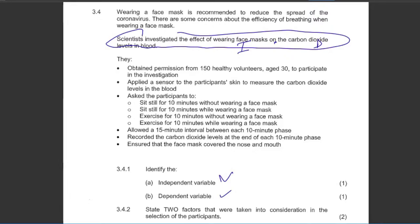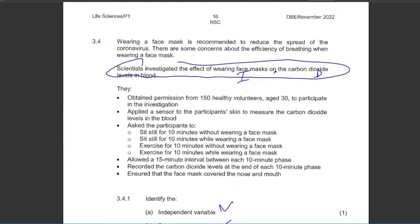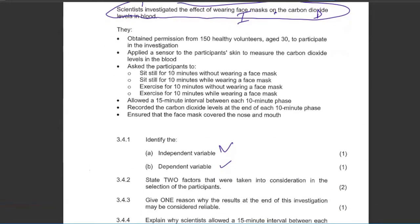Then they are saying state two factors which were taken into consideration when they were doing this experiment or investigation. Here they say that they obtained permission. First of all, you have to get the permission. But what did they put into consideration? Which kind of individuals were they looking at? Obtain permission from 150 healthy volunteers. That word healthy means they had to consider people who are healthy. So number one, the health of the participants or volunteers. Number two, the age, because they said they had to consider the age. Age below or above 30, they don't take you. So those are some of the considerations they made. It's not everybody.